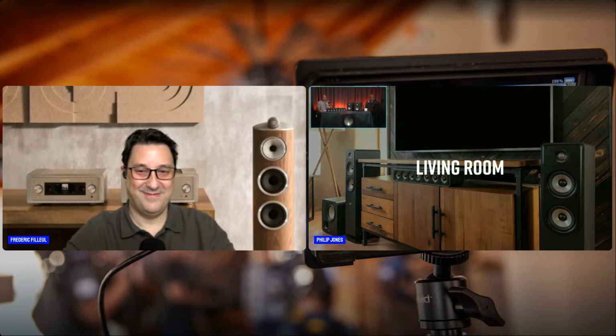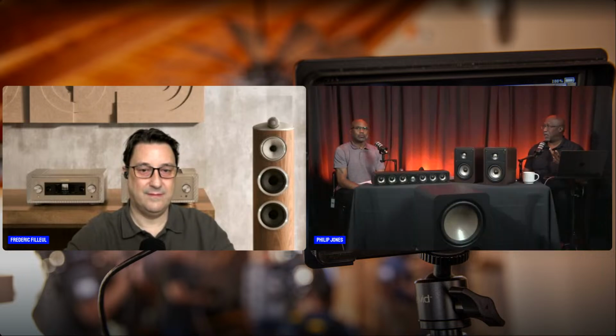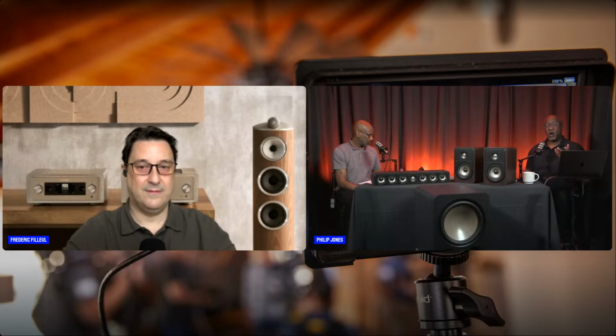So this made for a very clean looking installation. The interesting thing when I saw this was there's an AVR in this cabinet, and the doors are closed, right? So at first I was worried, okay, what is this person's source going to be? And we talked to them, and they said the majority of what they watched was the apps built into their smart TV. And because the smart TV had ARC on it, and the receiver had CEC, there was really no reason to open that cabinet.